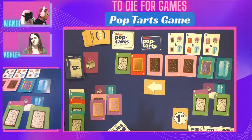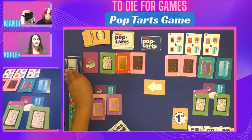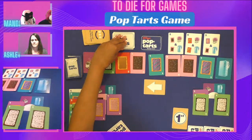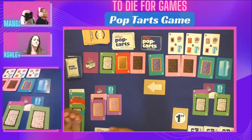Do I want to leave those where they are? You know what? We're going to leave those where they are. And I have to slide here. Do that there. Oh, for goodness sakes. And I'm going to draw some action cards. Wow, this is not going well for me. Seriously? Okay, so these are the 2 that I drew. Wow, this is something. Everybody, here you go.